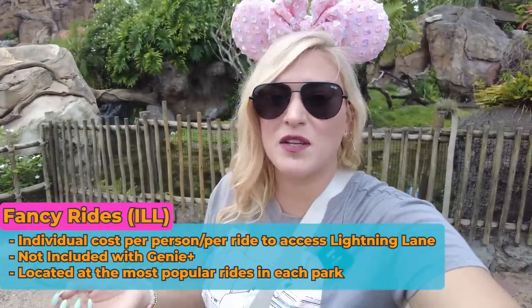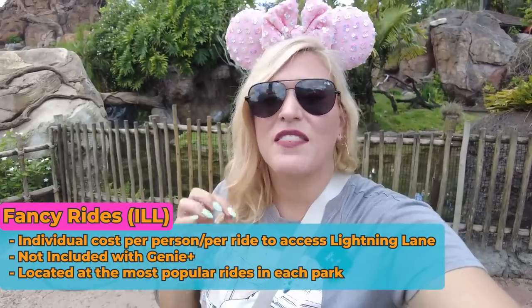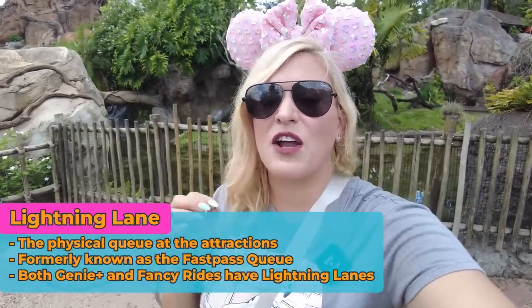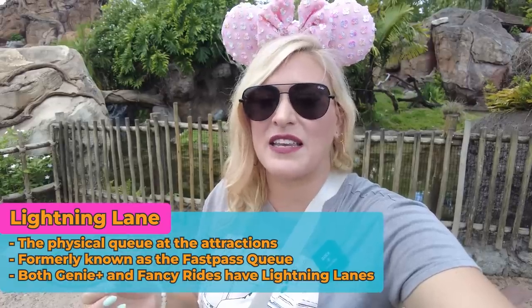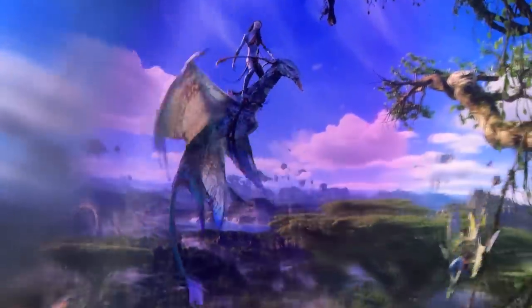Then there are fancy rides, as I call them. Disney calls them individual lightning lane a la carte selections. These are attractions that are so special, so fancy that they are an individual cost to access that lightning lane and skip the line. Currently, here at Animal Kingdom, Avatar Flight of Passage is your fancy ride.